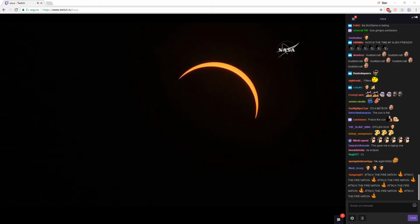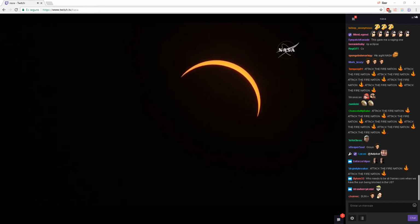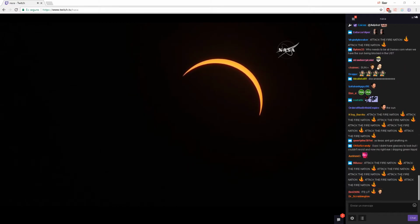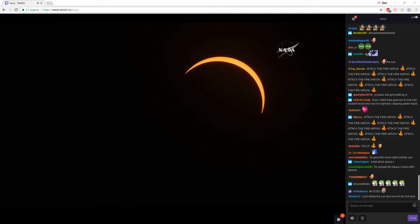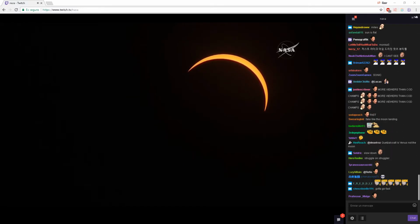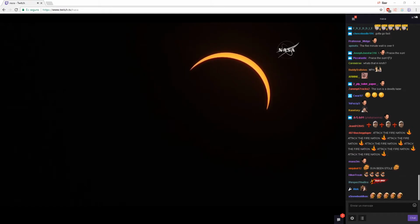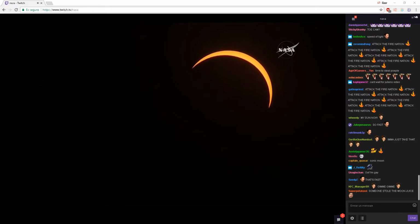Now, how fast is this going? Well, this shadow is passing across the country, depending on where you are, anywhere from 1,200 to 1,800 miles an hour. So this is moving incredibly fast because the moon itself, in its orbit, is moving at almost 3,400 miles an hour. And that, in combination with the rotation of the Earth, is what gives us a shadow moving that fast.